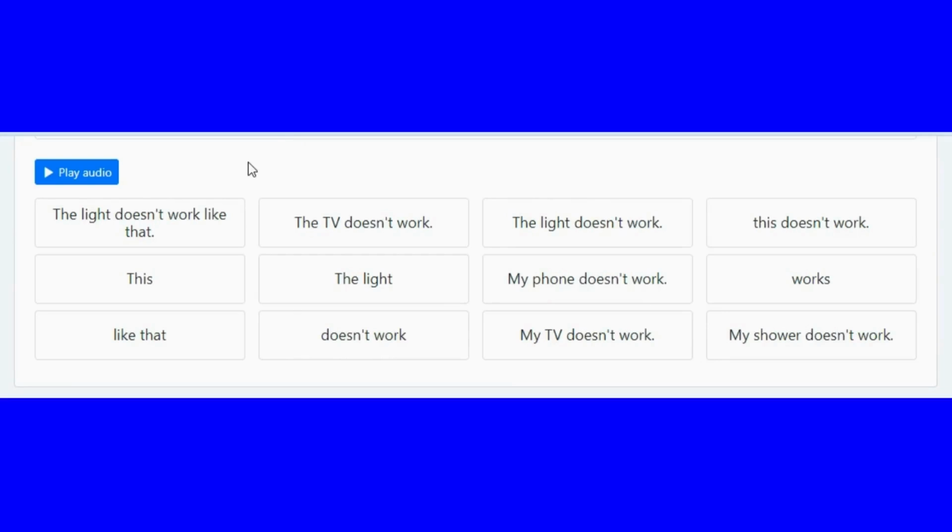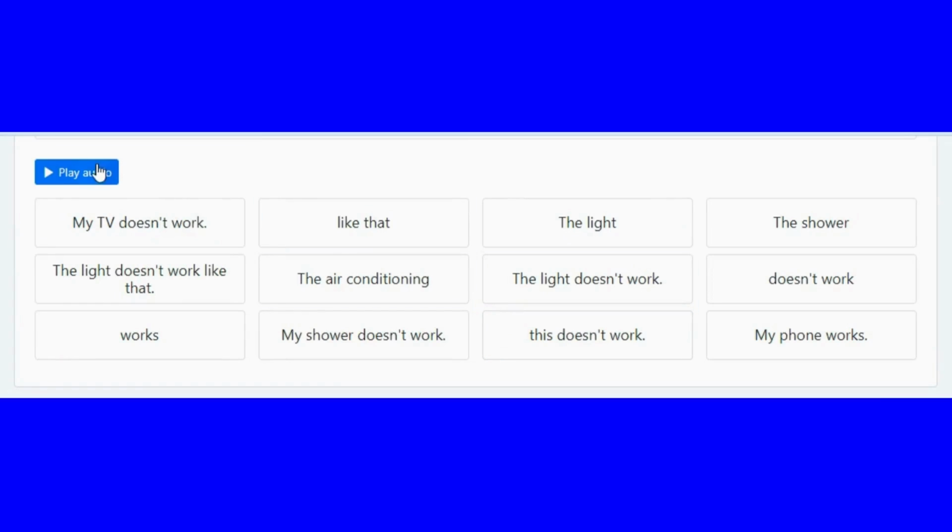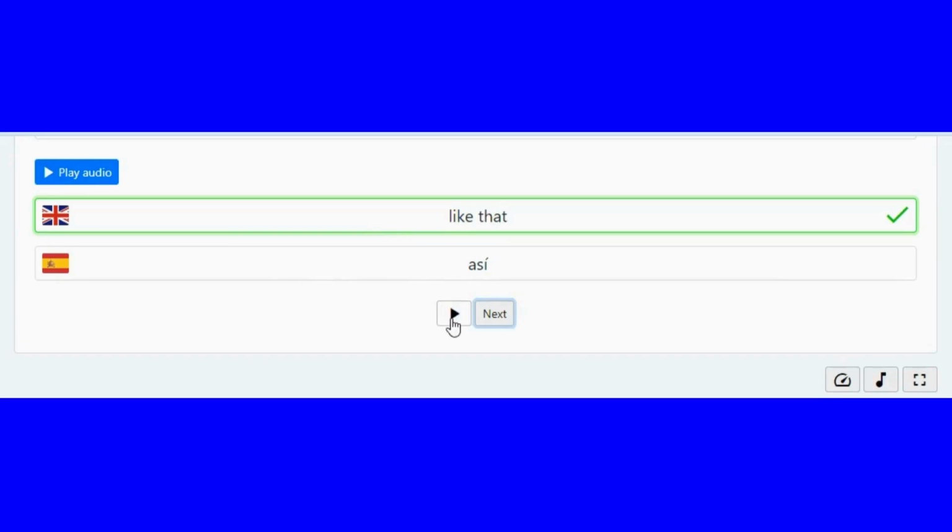Okay, we'll do a different kind of practice now. So we're going to listen to the audio and identify which of the chunks of language it is saying. Funciona. Let's have a look. Which one do you think it is? Works. Next. Así. Let's hear that again. Which one's that? See if you can see it. Like that. Así. Like that.